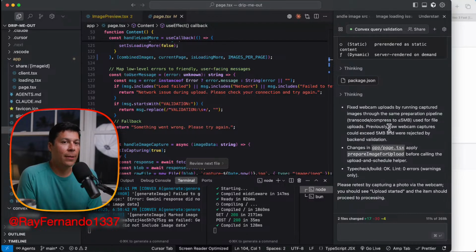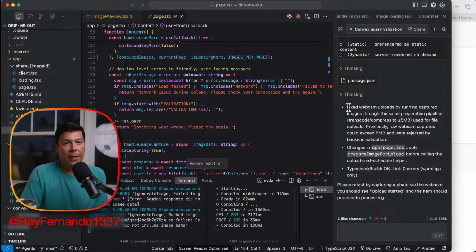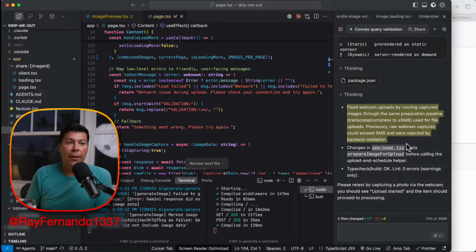Yeah, so this is the feature that I thought it was going to pick up, and this is a regression. The language model didn't pick that up, as far as understanding that when we implemented this feature, we're implementing camera uploads, so you can upload images from your own camera roll, but it didn't actually figure out that it needed to do this for the webcam.